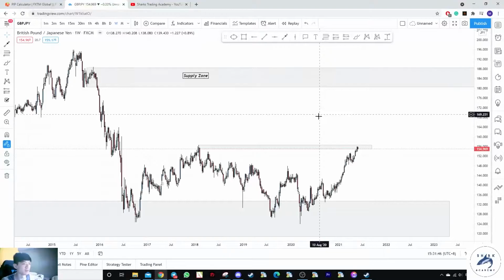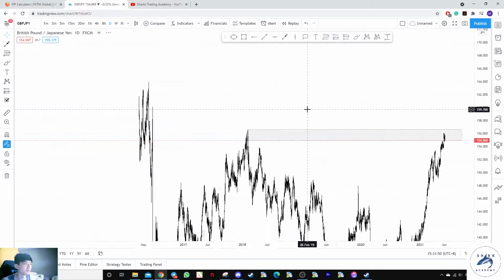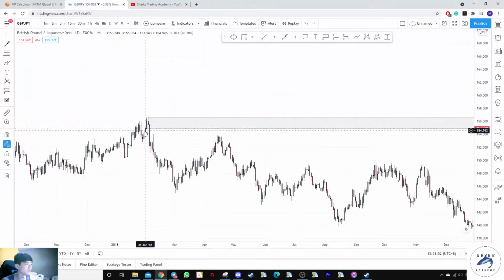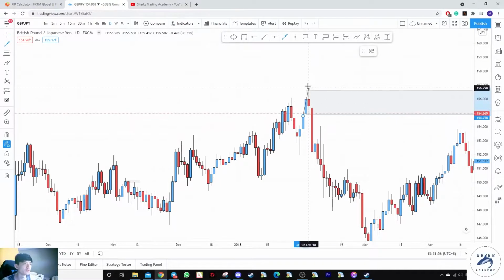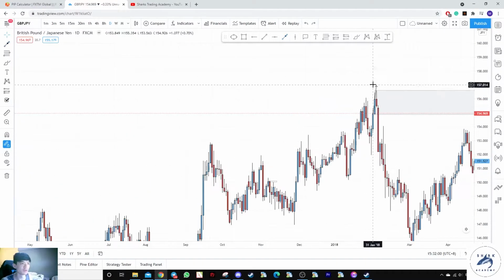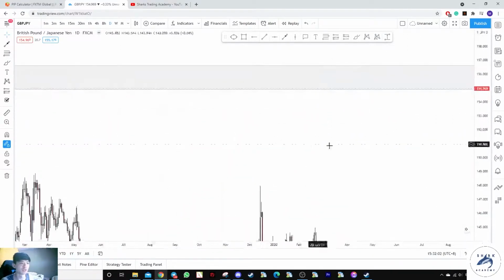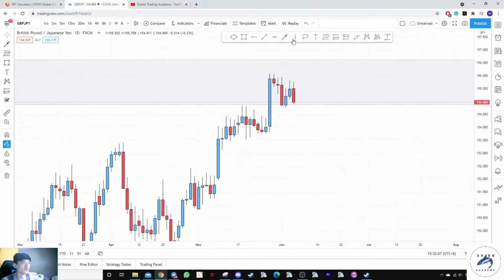So over here we have the pound yen. You can clearly see we are at a supply zone on the daily time frame, right? So if we look at this level, this is the last up to down move, right? That broke out of structure. So we are looking for sales, potential sales at this area. So you can understand where prices are likely to move towards, right?